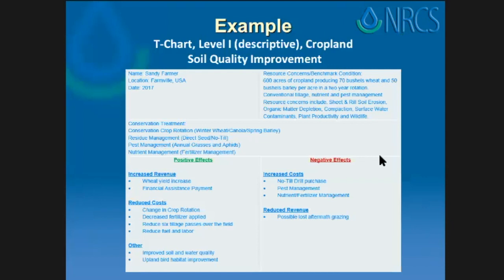So we take those concepts and go through our T-charts, which come up with the different categories we should be looking at. This we call level 1, which is just descriptive. In this case, we're looking at the positive effects of the treatment. What they've done is combine different practices into what we call a system. The system looks at the whole system on a field or on a farm. It could be just one practice, or it could be a combination of practices. A combination of practices is a system. In this case, we have a conservation treatment: crop rotation, residue management, pest management, and nutrient management.